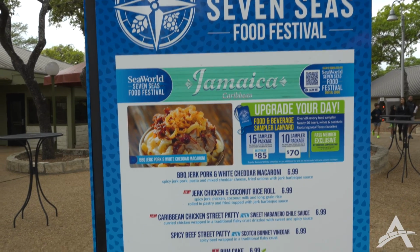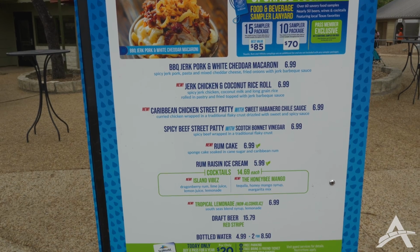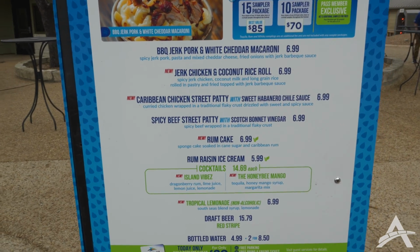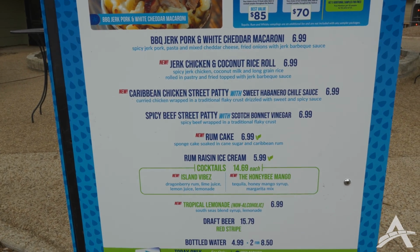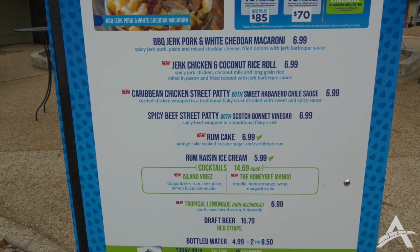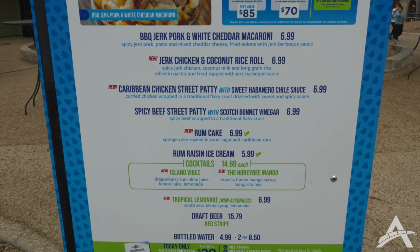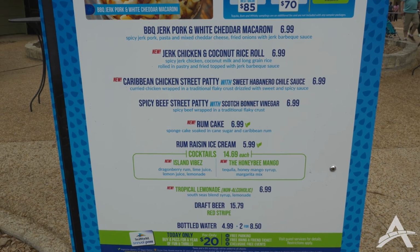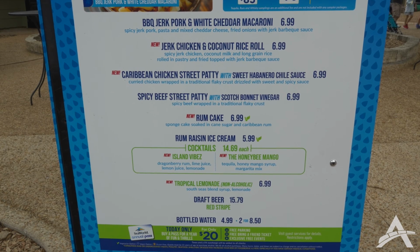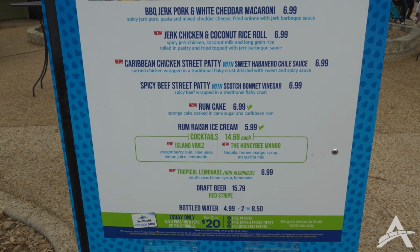So here at Jamaica, you've got the returning barbecue jerk pork and white cheddar macaroni, but then you've got the brand new jerk chicken and coconut rice roll, which sounds really interesting. Spicy jerk chicken, coconut milk, and long grain rice rolled on a pastry and fried, topped with jerk sauce barbecue. There's also the Caribbean chicken street patty, which is new. Curried chicken wrapped in a traditional flaky crust drizzled with sweet and spicy sauce.